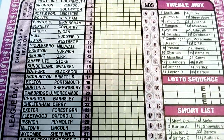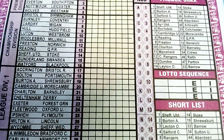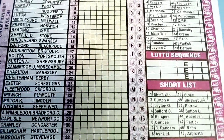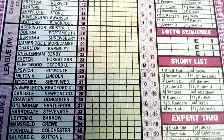Then on the right hand side we have a treble chance column, from number 1 to 14, while our lotto sequence is housing alphabet E and alphabet I. While below that we have our shortlist column, from number 1 to number 8, and below the shortlist column we have the expert trio column.